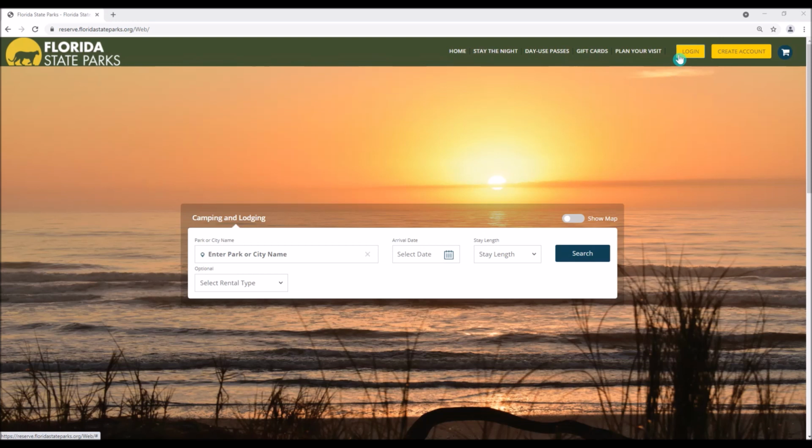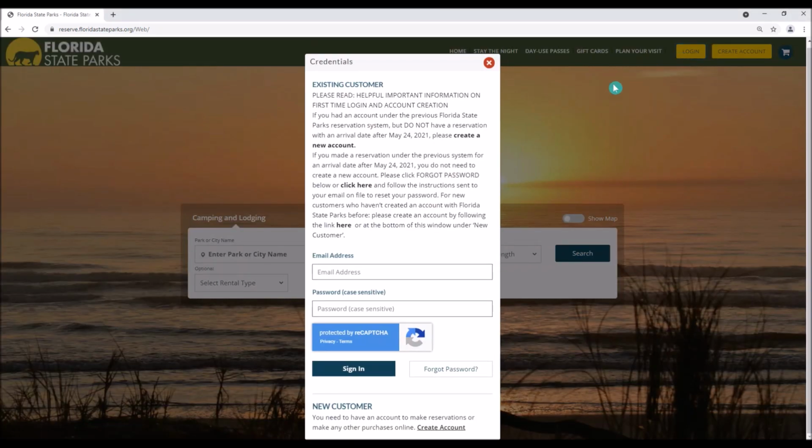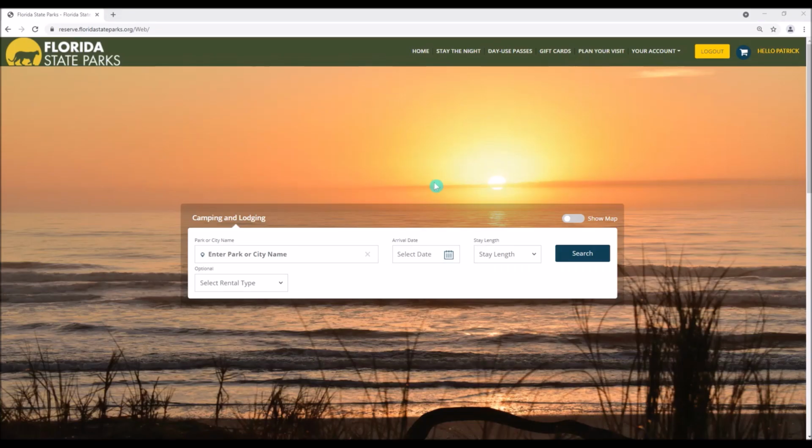Now that you're all set up, you can sign in. Click Login at the upper right corner of the page, enter the email and password for the account you've created, and click Sign In. Once you've signed in, you can begin your reservation.